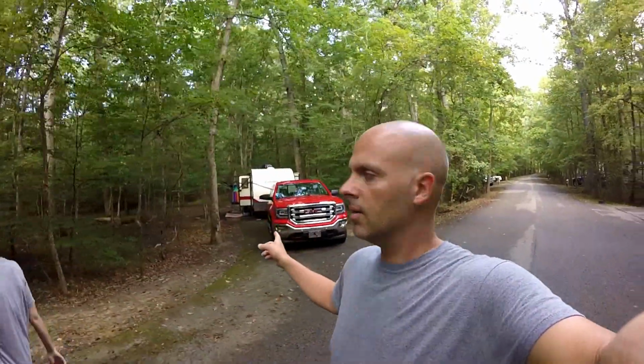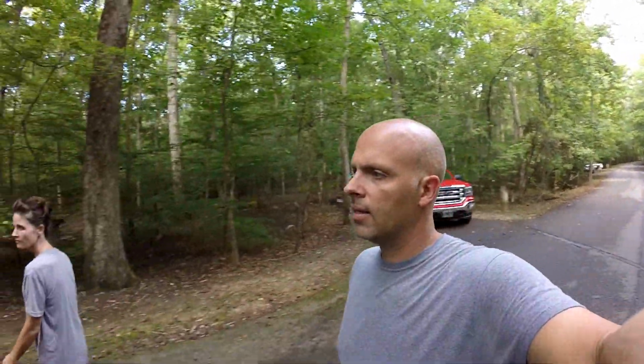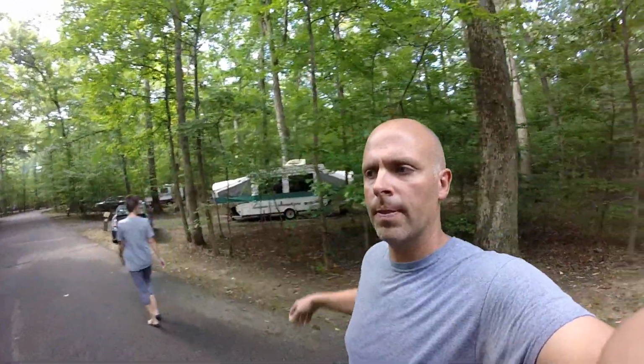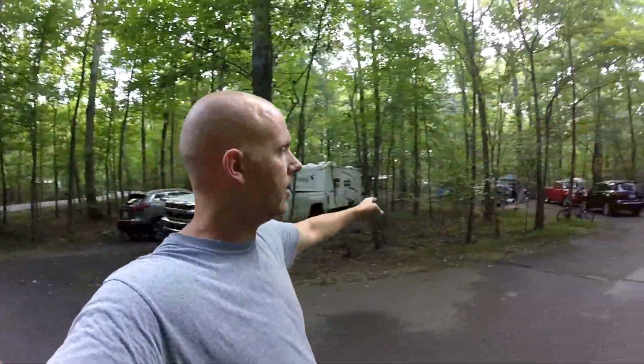I tell you, one thing about this particular campground is it is very wooded. You can take a 90-degree day with all the tree shade, and it's going to bring the temperature down considerably, which makes it pretty pleasant. Behind me is site 3 right here. And then next to site 3 behind Angie is site 4. Across from those is site 41 and then site 40.